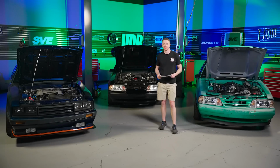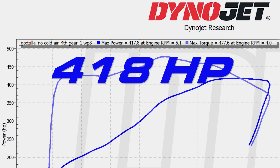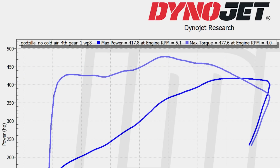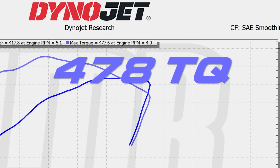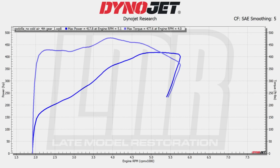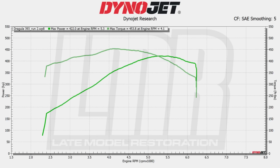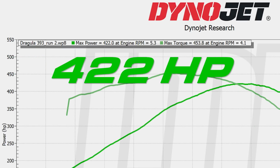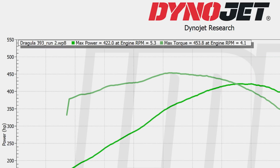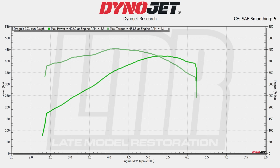Up next would be the Green Goblin with the 7.3 liter Godzilla. It made 417.8 horsepower at 5,100 RPM and 477.6 pound-feet of torque at 3,900 RPM. Again, a lot of torque with the Godzilla engine. And then over here, Dragula with the 393 cubic inch Windsor, it's making 422 horsepower at 5,300 RPM and 453.8 pound-feet of torque at 4,100 RPM.